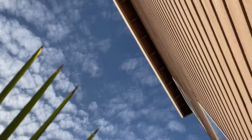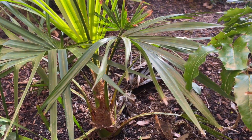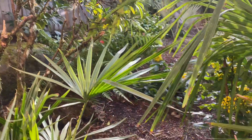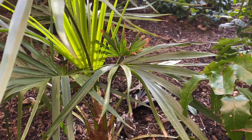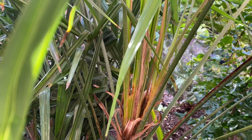I mean, up above, the house is kind of there, and this is the most protected spot. When you look right here, this is a Livingstone and Natita. There's a Tasmanian tree fern. These are not as hardy as a trachy, not by any means. And look how good they look. So, dud palm. It happens.